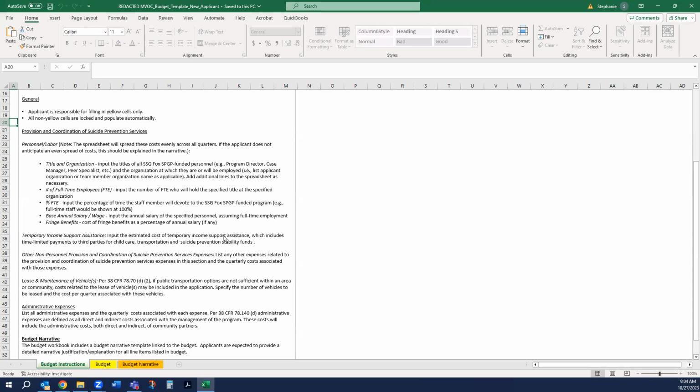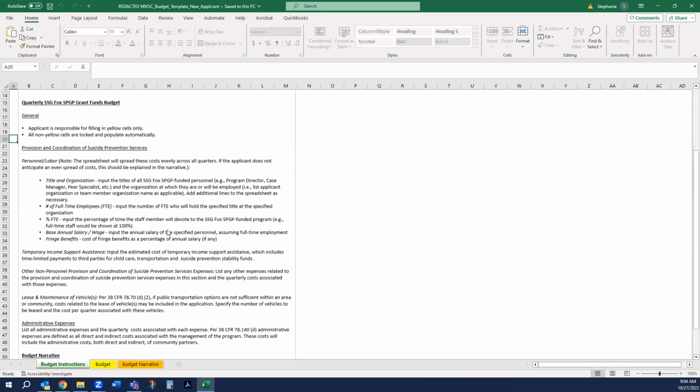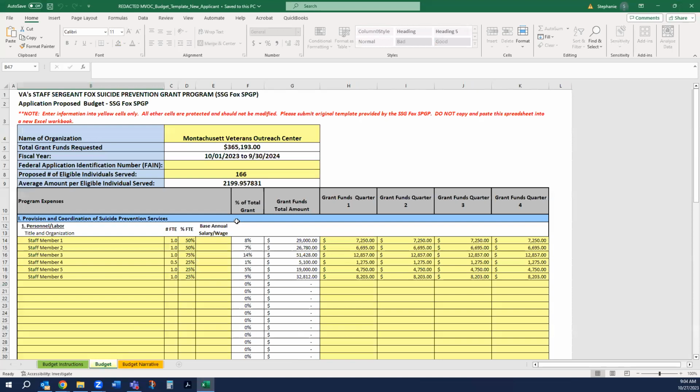The first tab of the budget spreadsheet gives instructions on what is allowed in each section of the budget and how they expect it to appear. The second tab is the actual budget. So everything that is yellow, I filled in, and everything that is white is automatically calculated by the grant based on the numbers that I fill in.